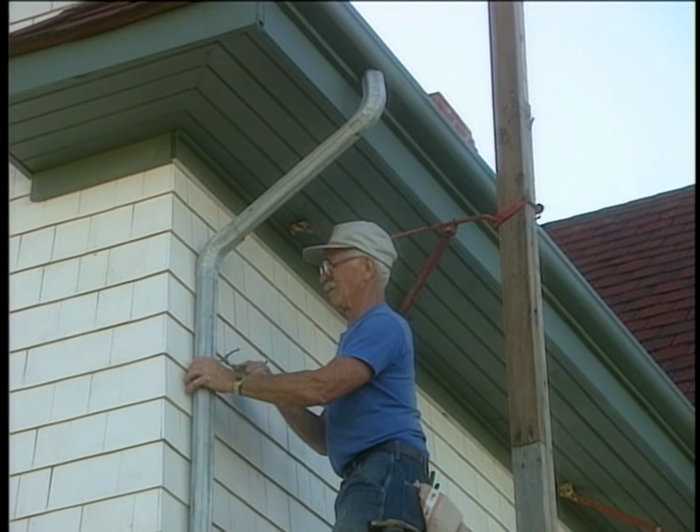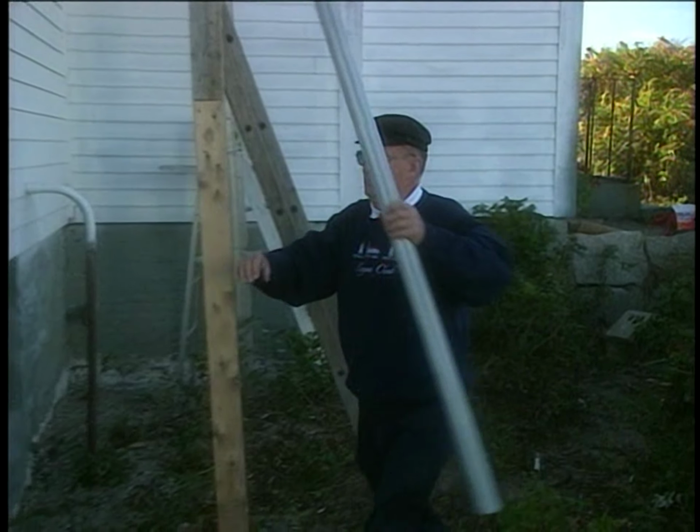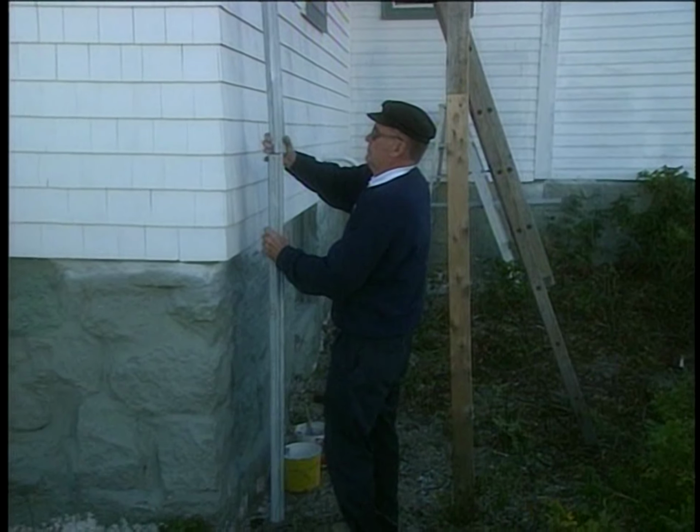This is the one that was forgotten. This is the one that everybody walked away from, and there wasn't anybody doing anything with it. It just sat here for 20 years.